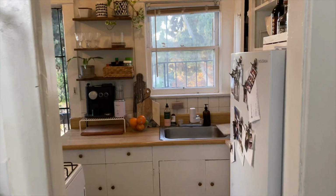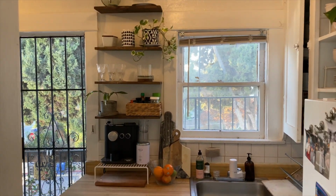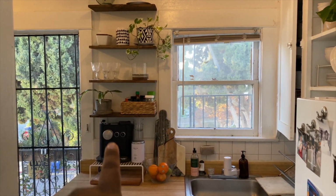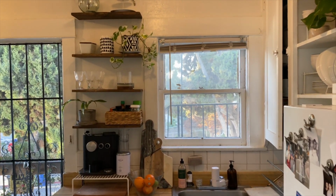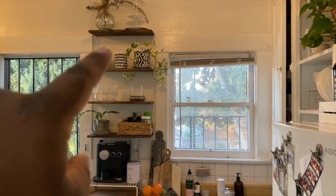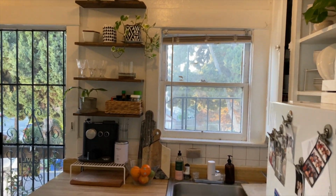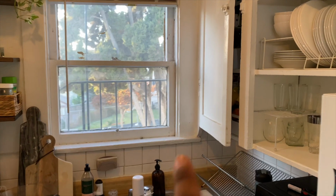It's pretty old in general. I added these shelves here, so we got some cups, all my spices in there. One of my coworkers gave me this espresso. It's awesome. I love it. Thank you. Shout out to Alejandro. And I keep some of the pods up here, some other stuff, flowers for my friend's wedding, fruits, all that. And that still doesn't close. It's so old.